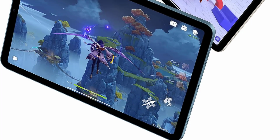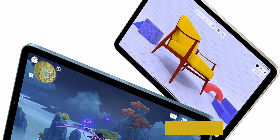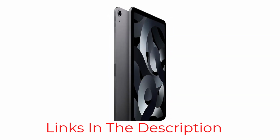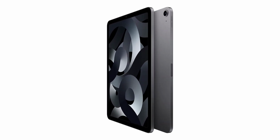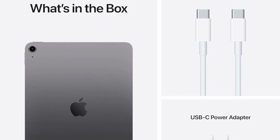Battery life is okay, scoring 6 hours in our test. The iPad Air supports the same peripherals as the iPad Pro, so you can use the Apple Pencil 2, the Smart Keyboard Folio, and the Magic Keyboard. The latter will turn your iPad Air into a genuine laptop replacement, albeit for a hefty extra $300.